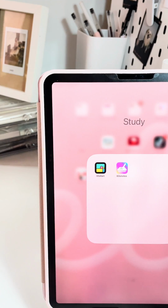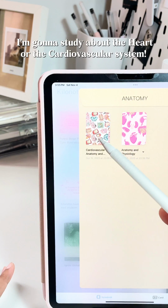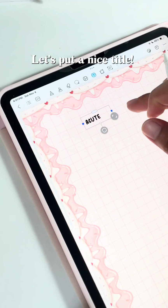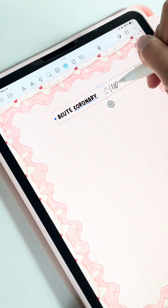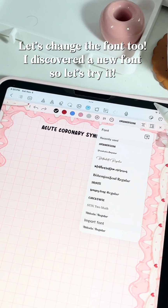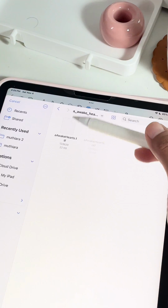Let's open the Kilonotes app. I'm gonna study about the heart, or the cardiovascular system. Let's put a nice title. Let's change the font too. I discovered a new font, so let's try it.